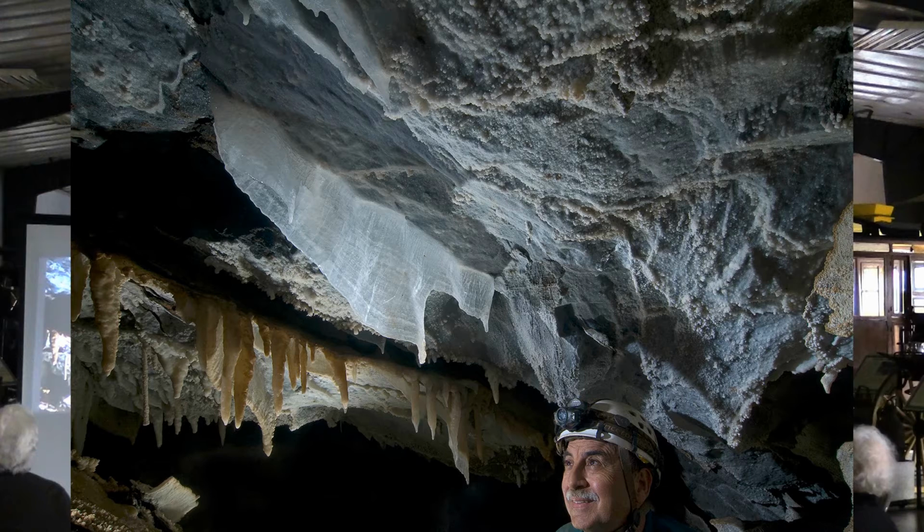It's almost hard to believe that's not ice. It's the purest calcite I've ever seen. And that's the last one. So what's the depth? How deep are you? I mean, as far as from the entrance, you're probably only less than 100 feet deep. Below the surface, I'm not even sure, a couple hundred.